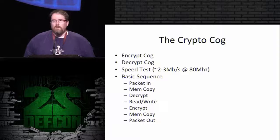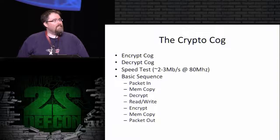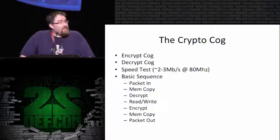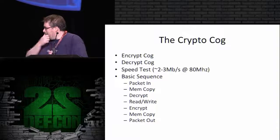How many of you guys have written a network encryptor? Yeah, oh, we got one back there. We got one? You got one. All right, excellent. You work for the government, sir. NSA.